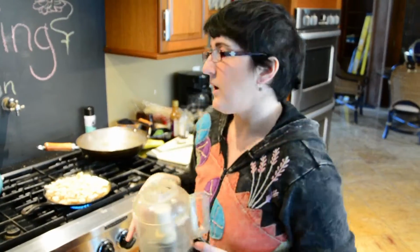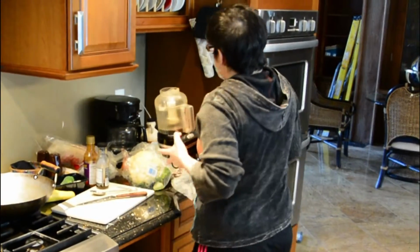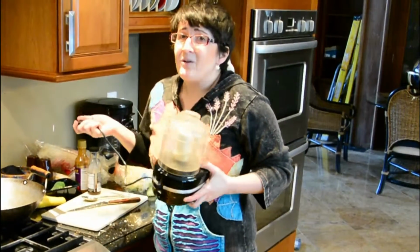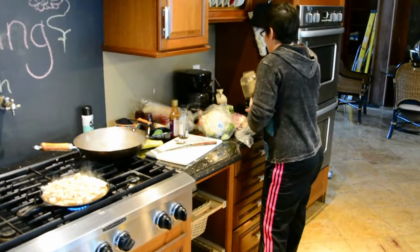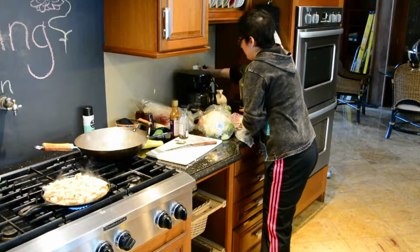No peppers today. I like to put mushrooms in this, but really this is a great meal because you can just take whatever vegetables are left in your fridge and just kind of toss them together and make something happen, like make food happen, you know?